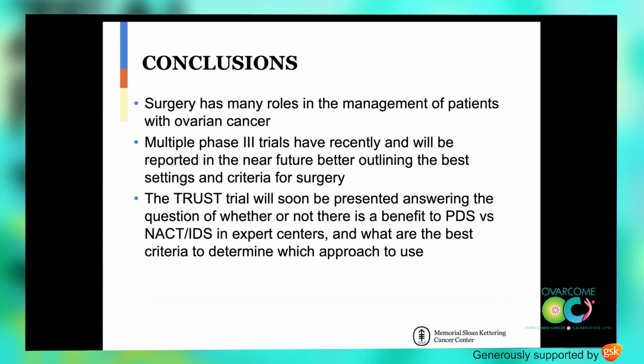So in conclusion, surgery has many roles, as you've seen in the management of patients with ovarian cancer. Multiple phase 3 trials have recently been done and will be reported in the near future, better outlining the best settings and criteria for surgery, whether it be primary or secondary. The TRUST trial will soon be presented at ASCO, hopefully, and answering the question of whether or not there is a benefit to doing the surgery first, which requires oftentimes long operations, or neoadjuvant chemotherapy, whether they should be done in expert centers and what are the criteria to use.